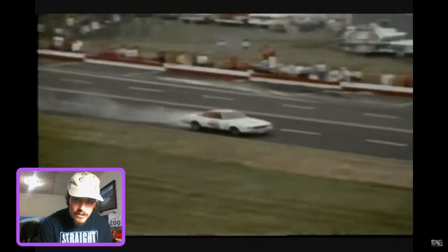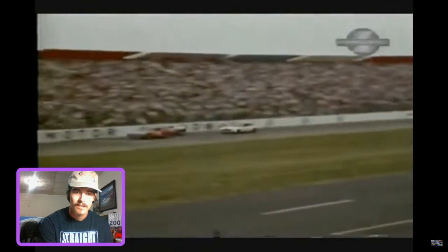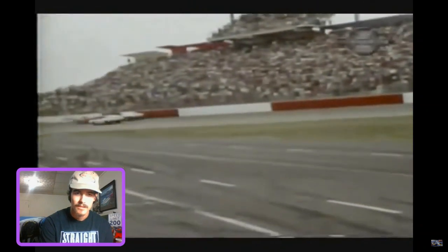That's all she wrote for James Hilton. He just blew, James Hilton there, in the third turn. Looks like an engine. For the garage. Meanwhile, the three-pack of Petty, Yarborough, and Pearson are scraping fenders through every corner of the racetrack.